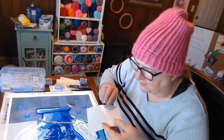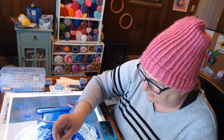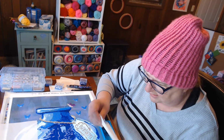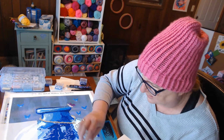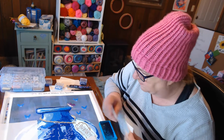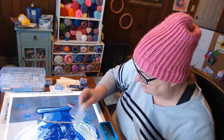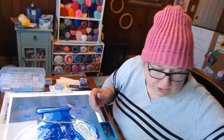The beauty of these sheets is you could just pick them up and lay them back down. I love these things. Thank you, Narita, for sending them to me. So I can just kind of cover up where I've already, no, that's not going to stick. There's too many drills already done.